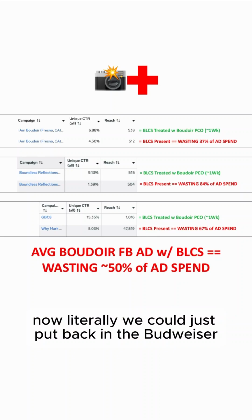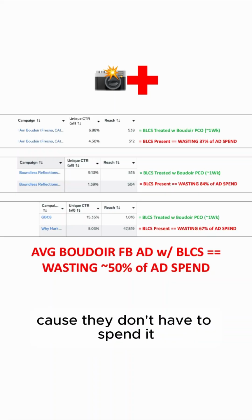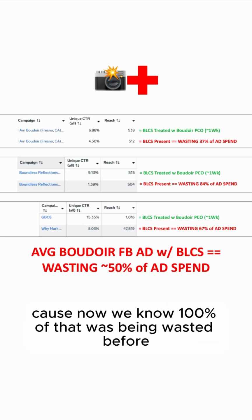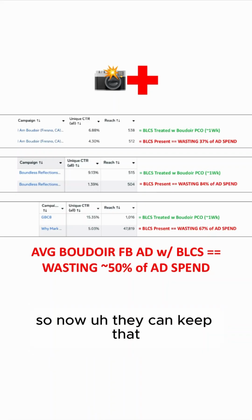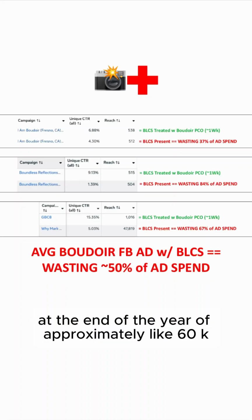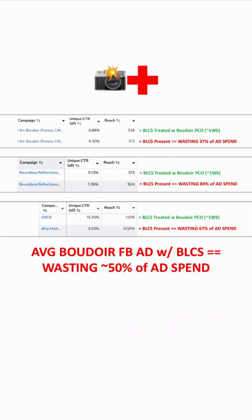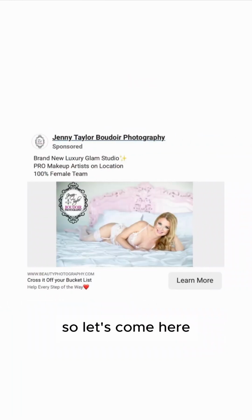Literally, we could just put that back in the Boudoir photographer's pocket every single month, because they don't have to spend it, because now we know 100% of that was being wasted before. So now they can keep that, with a bonus at the end of the year of approximately 60K profit, not having to do any extra work. Photographer's pocket.